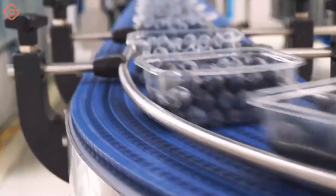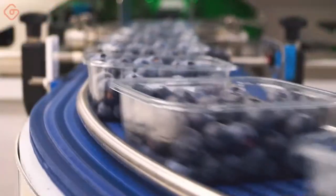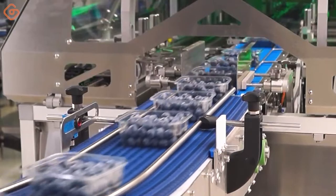Next, let's enter the magical world of blueberry grading. Here, the green fruits will be meticulously and professionally classified to ensure they all reach the best ripeness and quality.